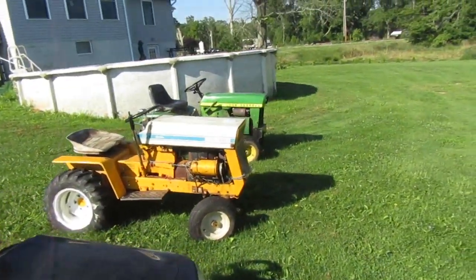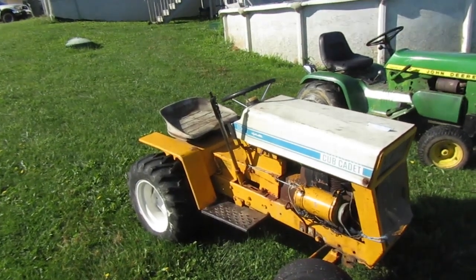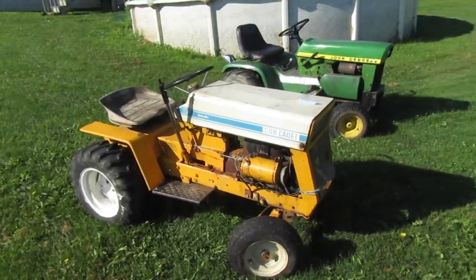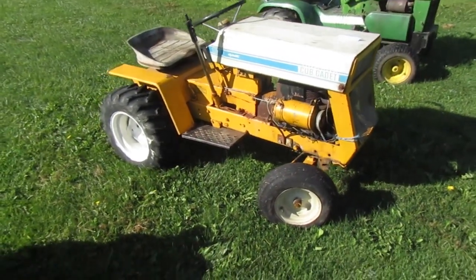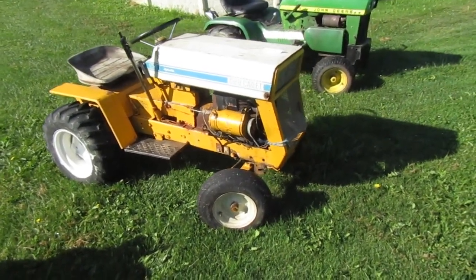A garden tractor is a tractor you can mow your yard with if you want to. You can take it, pull a wagon around. You can drag logs with it like I've done with that one over there. You can go out and till your garden, plow your garden, pull the kids around in a wagon. You can do stuff like that with it.